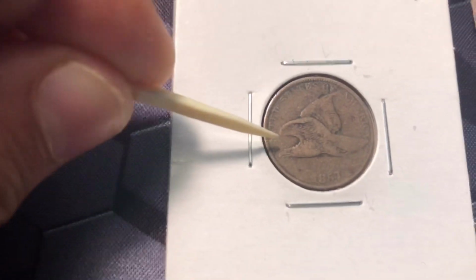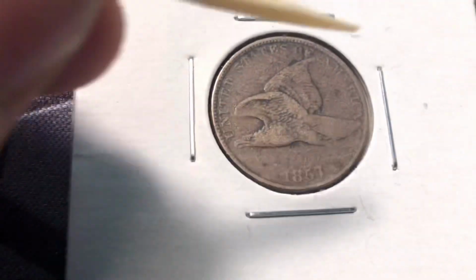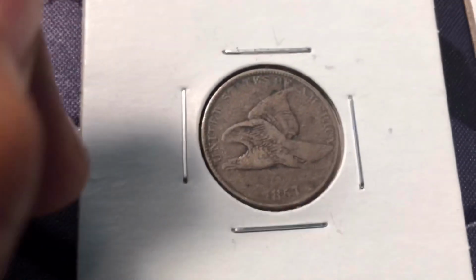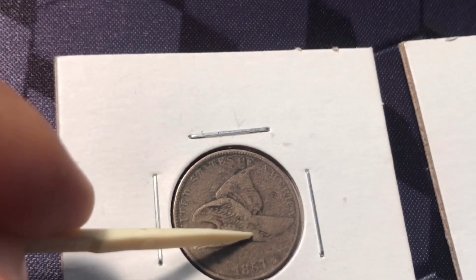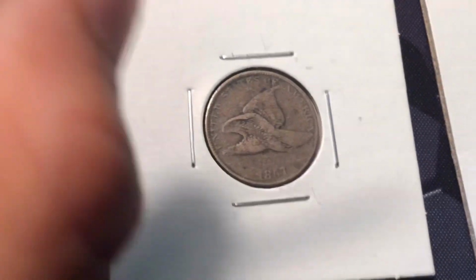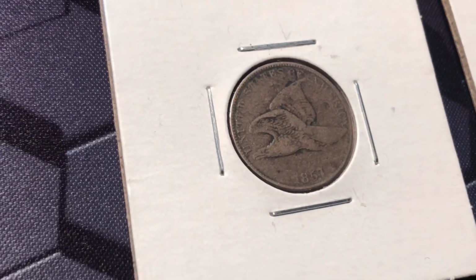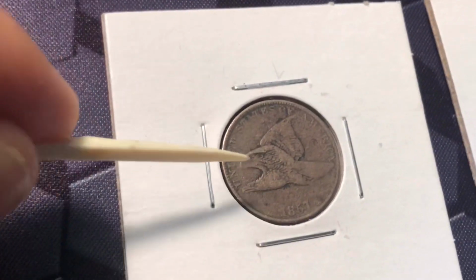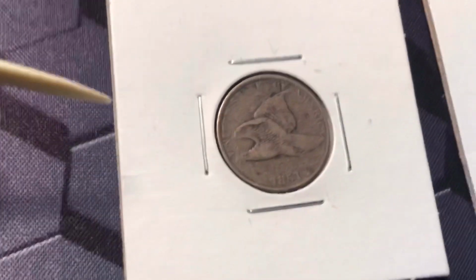You can easily see the beak and the eye on this one, right there, the eye and the beak. And you can also see a lot of detail on the wing and the back wing, and even some on the tail feather. So in a fine, you can see a little bit more detail than my coin has on the back, on the tail feather, but this coin has a lot of detail right here, and sometimes a little bit more than the amount of detail that's on a very good. And I'll put pictures so you can compare the two.